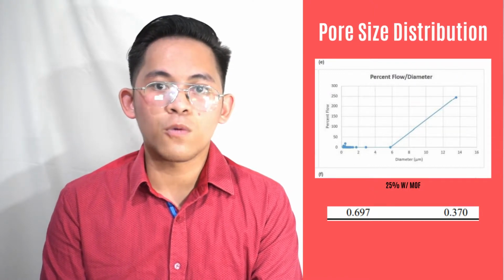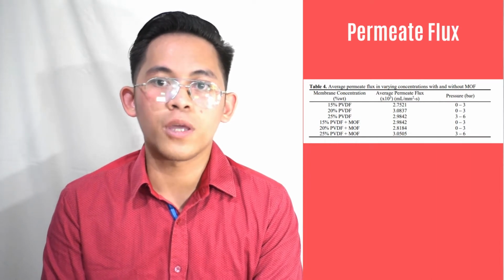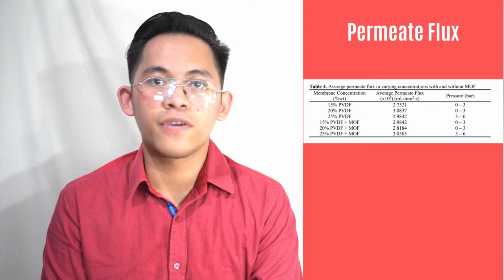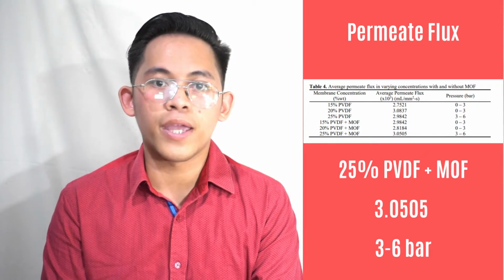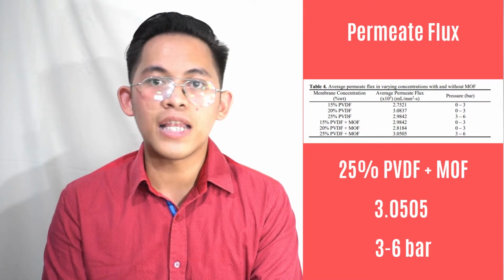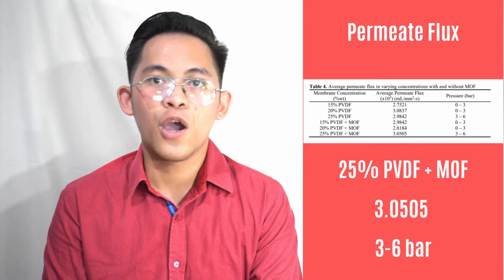Furthermore, the membrane was thoroughly tested using a syringe filter setup to acquire the permeate flux of the microfiltration process. The same 25% weight PVDF and 0.1% MOF stood out in the membrane performance testing, showing 3.05 × 10^-3 milliliter per millimeter squared second at a higher pressure of 3 to 6 bar.